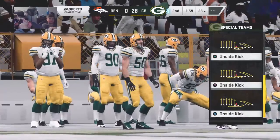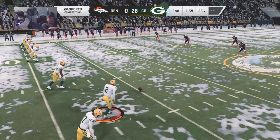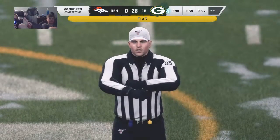The drive summary that time, 5 plays. And it ends with a Packers touchdown. Boy, I guess they're going to keep trying to put the pedal to the metal here. They're going to try an onside kick. And this one travels out of bounds, so unsuccessful there on the onside kick try.